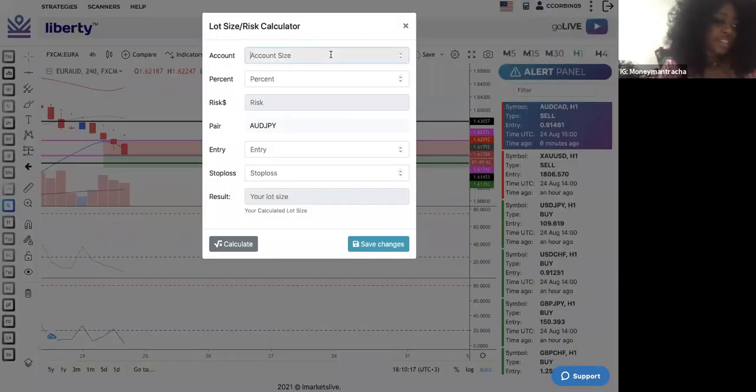So your account size. Let's just say your account size is $100, right? You want to put how much percent you want to risk a day, like what you don't want to go over. So let's just say you should never ever risk more than 10% of your account a day. So you will put 10% right there. So it's telling you that the most you can risk for the entire day, or depending on what you're doing, for the week, whatever, right? If you're swing trading, you might want to do it for the week. It tells you what your risk is, right?